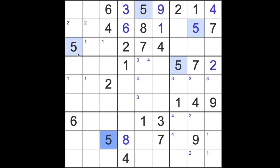5s now. 5 blocking down here, up here, and across here. So that's a pair of 5s there. 5 blocking down here. So that gives a pair of 5s in those squares. 5 down here, 5 down here, and 5 across the middle here. That's a pair of 5s there.